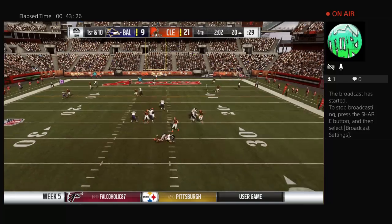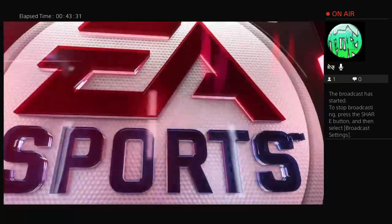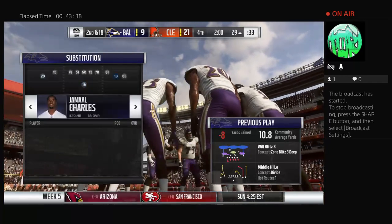Inside the red zone here, they'll look to throw. And the Browns' pressure gets to him that time, and he's going to go down. Emmanuel Ogbah in there to take him down and to take us to the 2-minute warning.